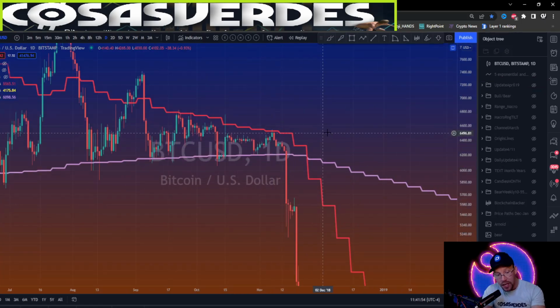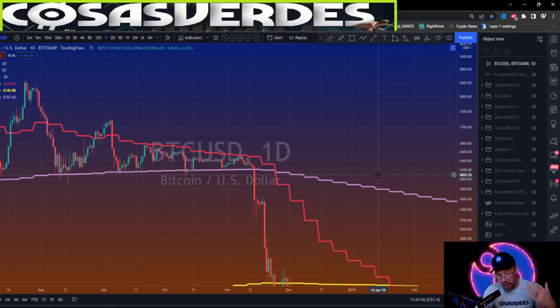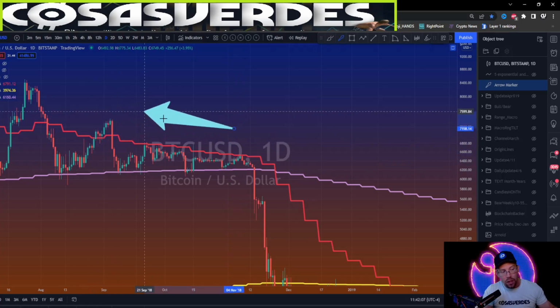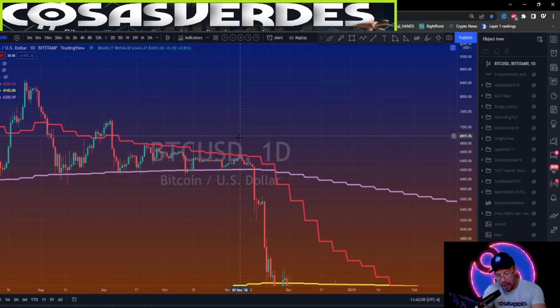If you don't want to set up these fancy ranges because you're not trading more than once or twice a week, and you don't really care about trading more than twice a week, this is all you need. Red and purple, and maybe the monthly 10 as well. You need 3 EMAs. That's all you need.